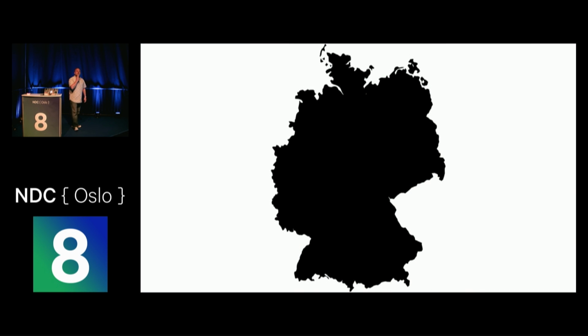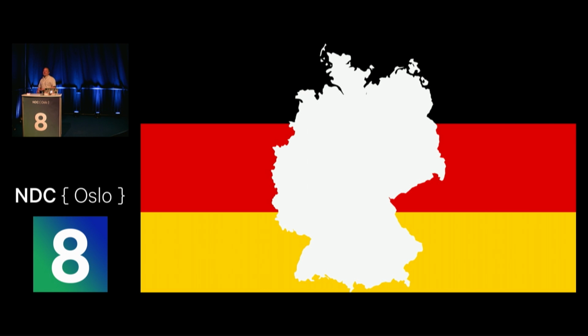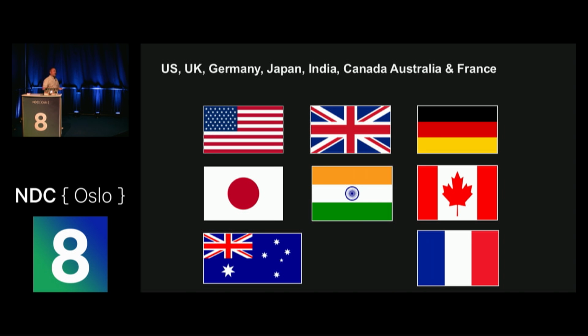How about this one? Germany. What did you say? Germany. You would think it's Germany. It's actually Groot. No, it's Germany. That's correct. Good job. And this is the list of the places we support with the native languages and things like that.